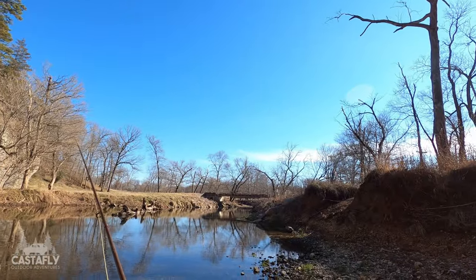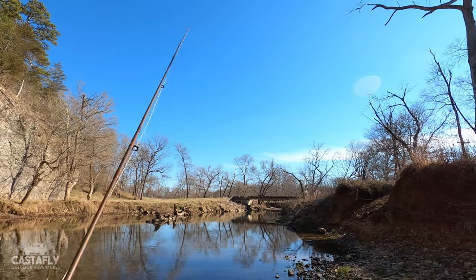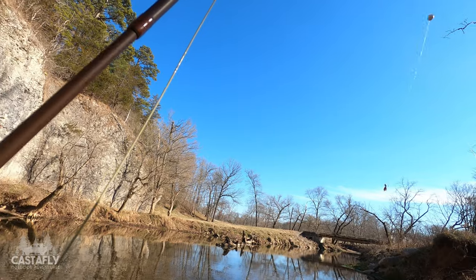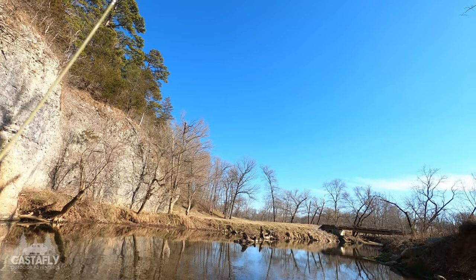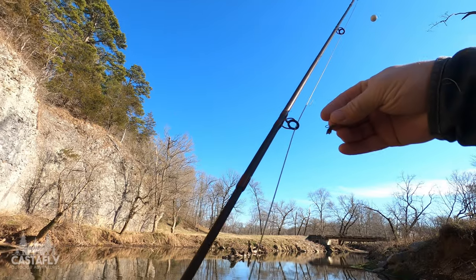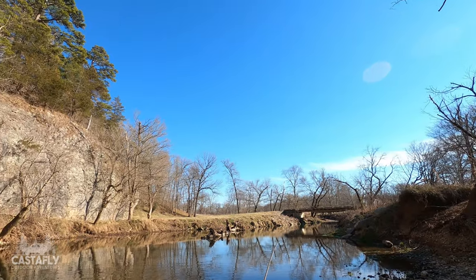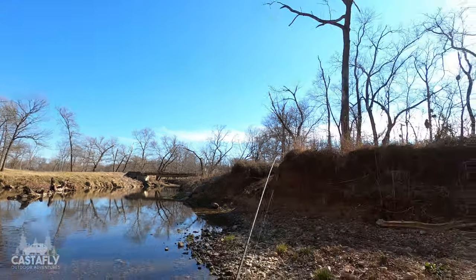Well, not for sure how far we've come down, but on the map I wanted to make it down to this bridge, and it's all pretty shallow, so I'm going to start heading back. Might hit a couple spots on the way back, of course, you know me.